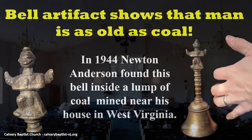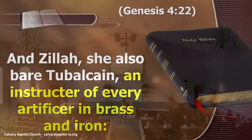about God's judgment. Slide. Genesis chapter 4, verse 22 says, Zillah, it's a lady that lived in the early earth, bare Tubal-Cain. And what did Tubal-Cain do? He was an instructor of every artificer in brass and iron. He worked with two metals. What were the two metals, boys and girls?